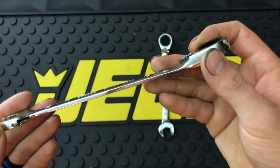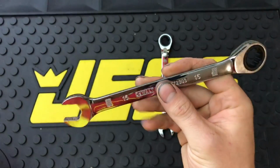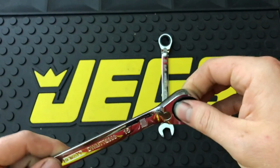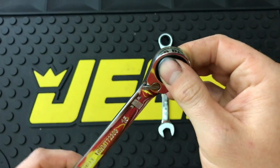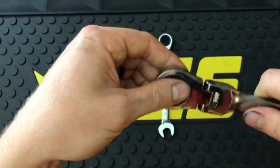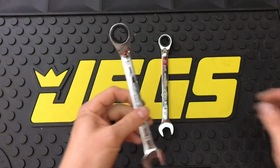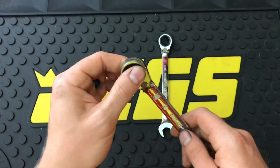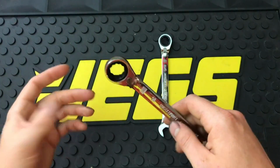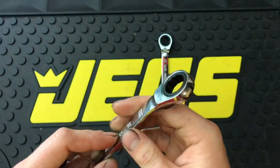And these have been used for roughly 2 years, I would say, almost 2 years, and they've held up really well. It's a 72 tooth mechanism. I'd say it sounds pretty good. This is also a 72 tooth mechanism. And when you rotate this, you can actually feel the teeth engaging. It feels nice and firm. It is a little bit louder of a click, as you can tell.